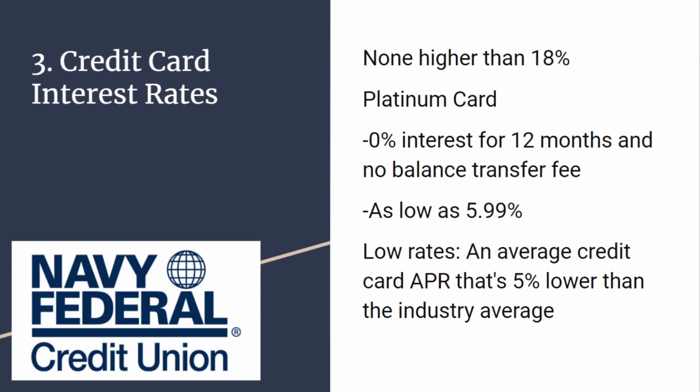They do have low rates in general. Their average credit card APR is 5% lower than the industry average. That comes right off of their website. So they do have lower credit card interest rates than a lot of other places you're going to find.